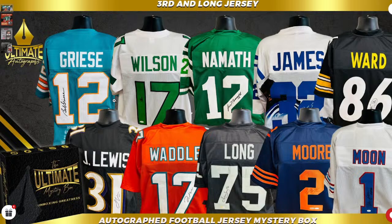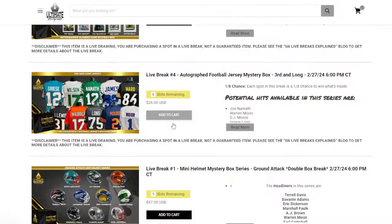And that includes 7 photoed headliners and 2 secondary headliners. 9 in 20 chance. The photoed headliners include Hall of Fame quarterback Joe Namath. One of the best young receivers right now, Garrett Wilson. 6th in receiving yards this last season, DJ Moore. Hall of Fame quarterback, Canadian and Pro Football Hall of Famer Warren Moon still out there. We got Howie Long. Edgerrin James is a sick custom jersey, Steven. It's got a helmet and his face on there. A little bit different for Edgerrin James. Ricky Watters, Rich Gannon are secondary headliners in the third and long jerseys.